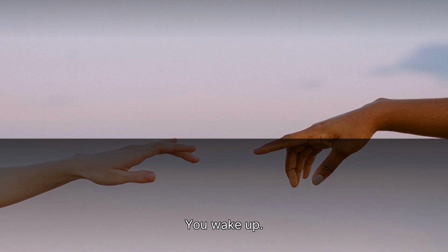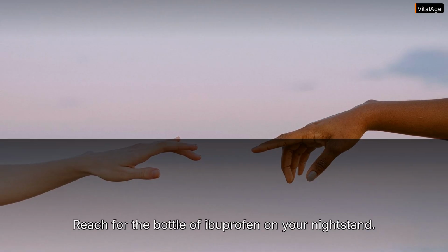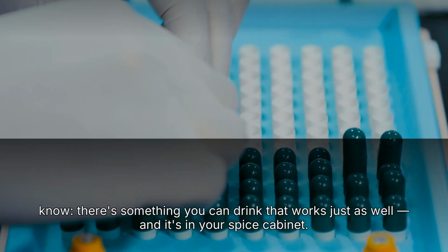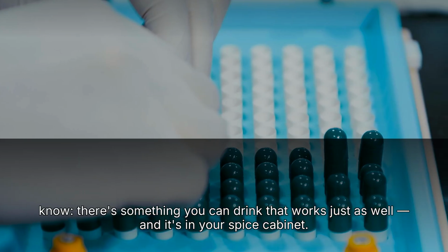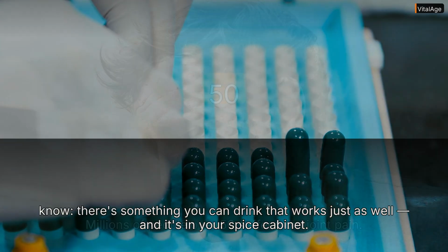You wake up. Your first instinct? Reach for the bottle of ibuprofen on your nightstand. But here's what the pharmaceutical companies don't want you to know: there's something you can drink that works just as well, and it's in your spice cabinet.